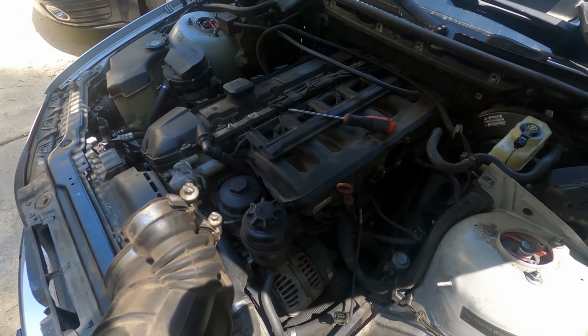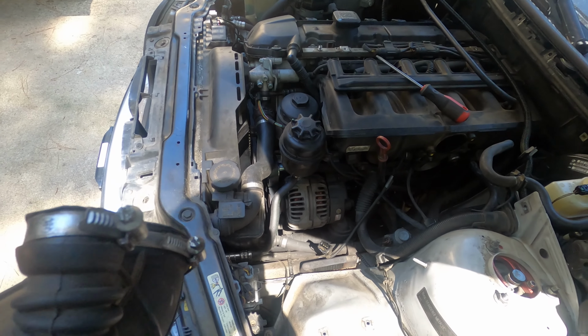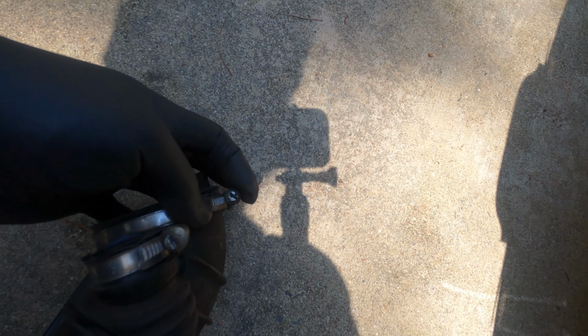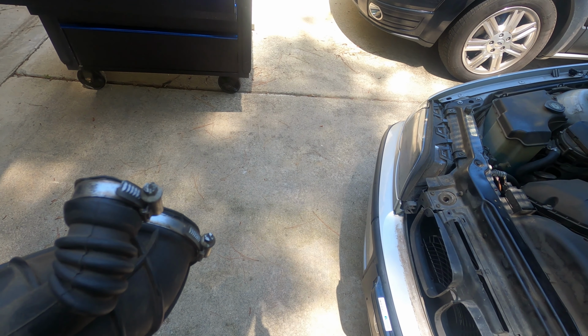All right, so this is what I wanted to show you guys. When you're looking down at your air intake boot, these are going to be your two hose clamps. This one right here, the smaller one, goes on the idle air control valve, and this bigger one down here is for your throttle body. Now, luckily, when I went in there, both of mine were facing up just like this, so I could get in there with a screwdriver in both of them.